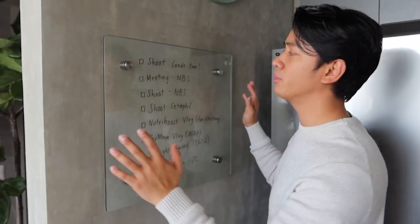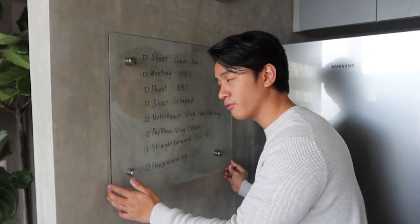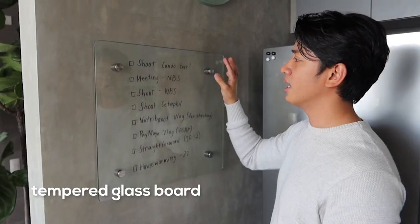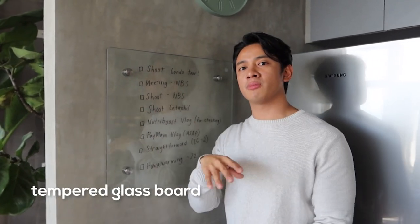Kasi gusto ko na merong something sa wall ko. So, this is just perfect for me. This is a tempered glass. Ayan, nakalagay tempered glass. And then, I put all my deadlines here. Yung mga kailangan kong tapusin, mga kailangan kong shoot. So, it's just really here to remind me kung ano yung mga kailangan ko pang gawin.